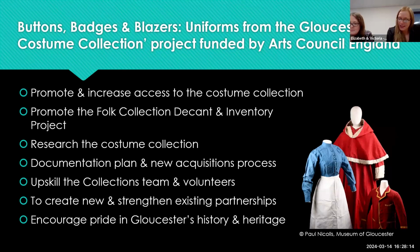We wanted to update and ensure that our existing records are accurate and up to date, so that we are at least meeting the minimum standards set out by Spectrum and accreditation standards. We also wanted to create a new documentation plan and new acquisitions process to address the learnings from this project as a whole. Upskilling the collections team and volunteers was also really important to us.